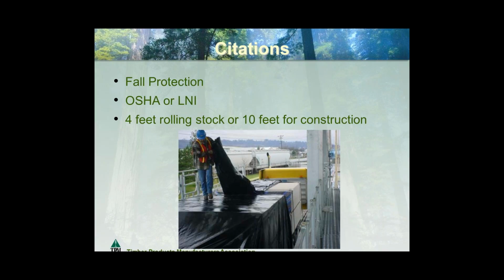Number 1 way would be if you're up 4 feet, you must use fall protection. Now, the exception to that would be if your load, we have some members that take lumber to a construction site. That could be classified as construction. So you're moving construction materials for construction. Well, if you can prove that that's construction, then you fall under a different criteria for fall protection, which is 6 feet or 10 feet. Kind of depends on the state and if you have a state program or federal program.